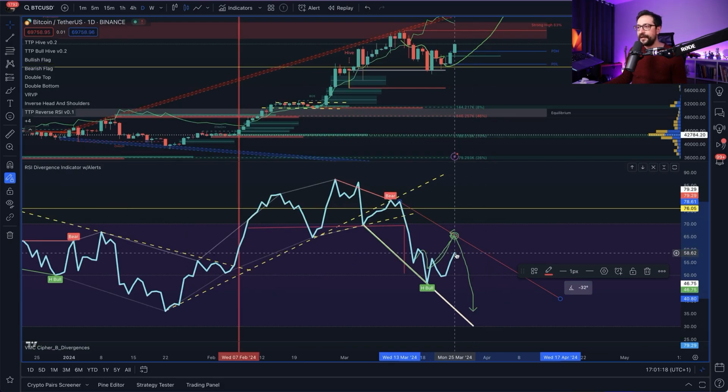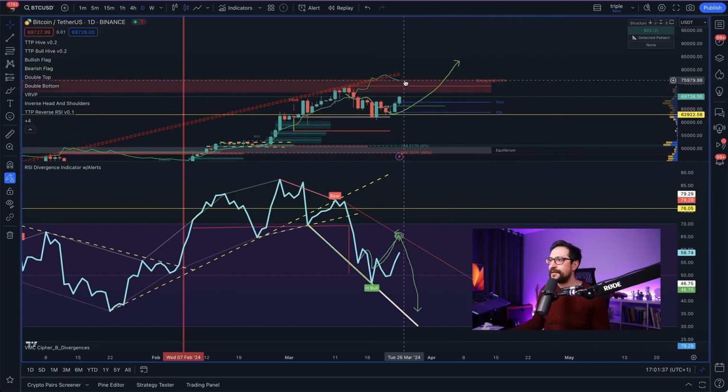I think it's very likely that we're going to reach some area around the 65 on the RSI. If we look at the price, that is currently located almost at 76K. So even if we reach this level, that looks like a descending channel, you can see that we can still make a higher high on the daily time frame. And that is just nuts.